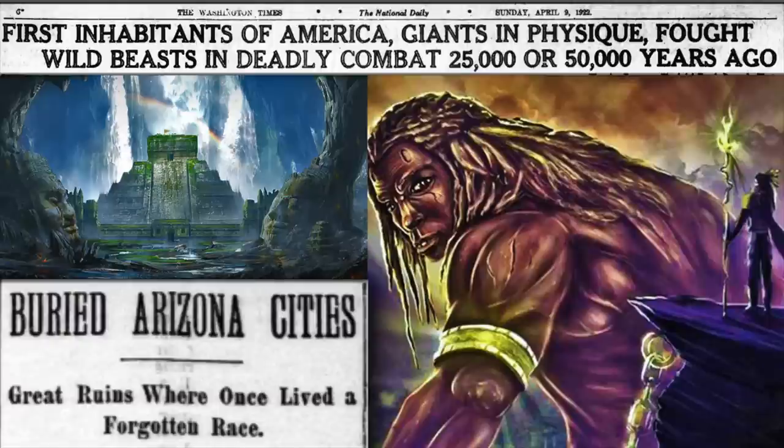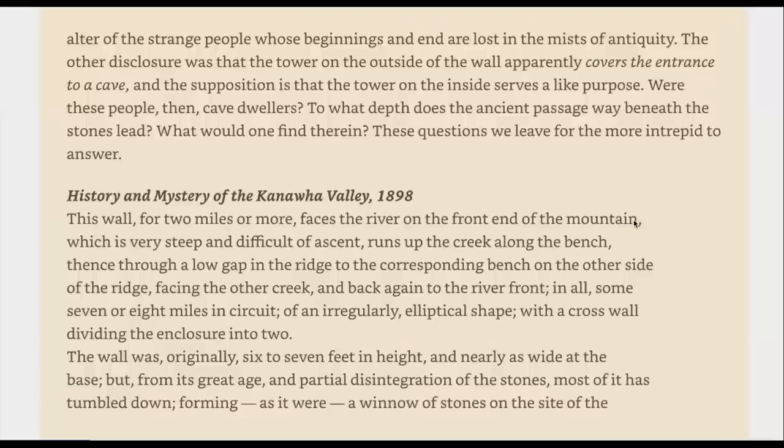All right, now remember all those newspaper articles we've read about all these ancient caves, these huge caves in North America, and what they were finding in these places. Now imagine this one that has like a tower or chimney coming out of it. Like, wow. It says History and Mystery of the Kanawha Valley, 1898.